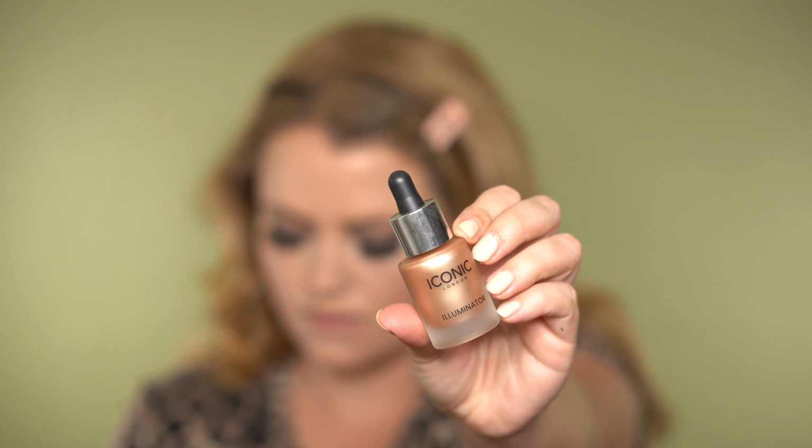So I'm gonna come in now with my blush. This one is the Chanel Jersey. I used that in my last video, I know, but I love it. It's my favorite color, and I just think it will go really well with this look.